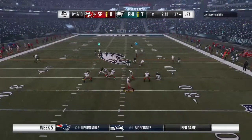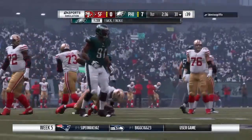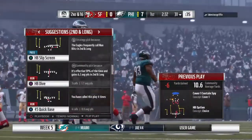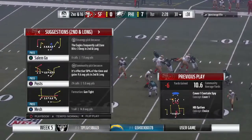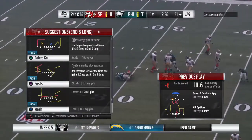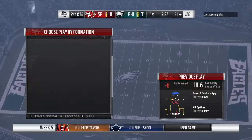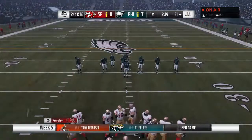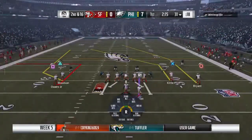On 1st and 10, it's Griffin. Eagle pressure, too much this time. Down he goes. Fletcher Cox in there to sack him for a loss of 6. Protection certainly going to need to be a bit better here on 2nd and 16.